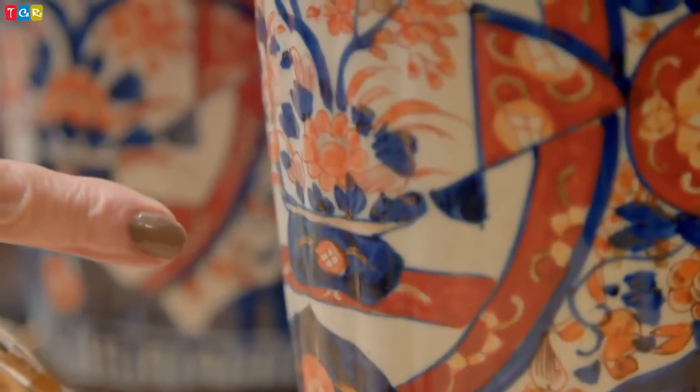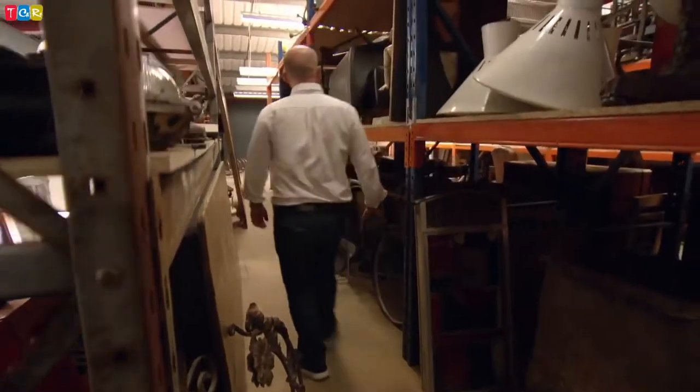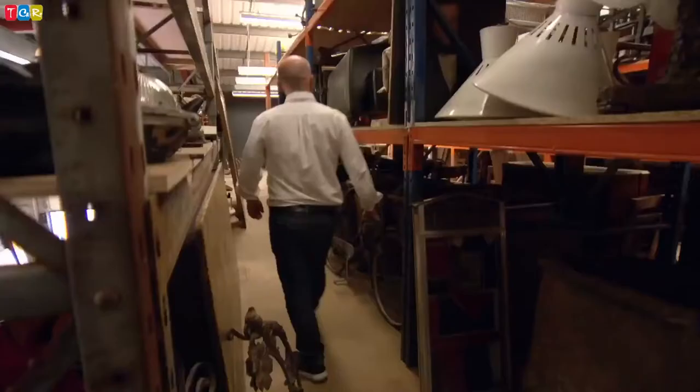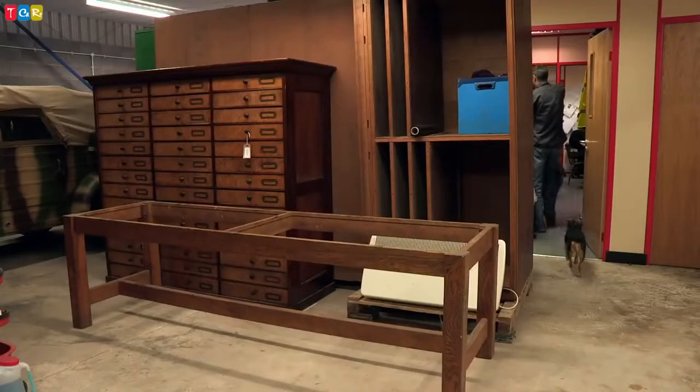The Amari lamps are likely to go to a private buyer. But there's another market that's just as important to Drew. A large part of my business is selling on to the trade, and I would say 25 to 30% of what I do goes straight into predominantly fashion retailers and shops.